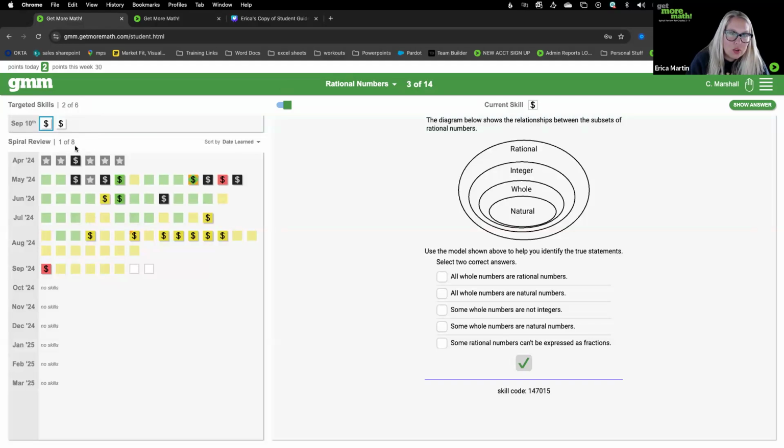So that is the first way in which Get More Math really increases your students' retention, breaks that forgetting cycle, and assists your teachers, is that every time your students are practicing in a Get More Math assignment, they're getting practice that was targeted by the teacher, that is related to what was recently taught. Everybody is getting something similar up here. However, in the Spiral Review section, every student is getting an individualized selection of which skills to spiral through based on their strengths and weaknesses.